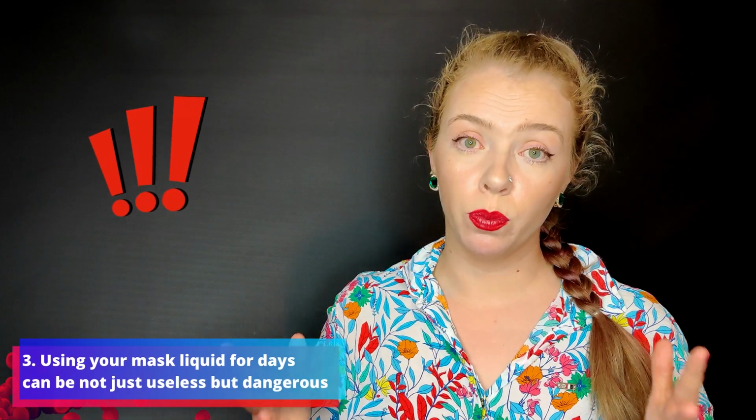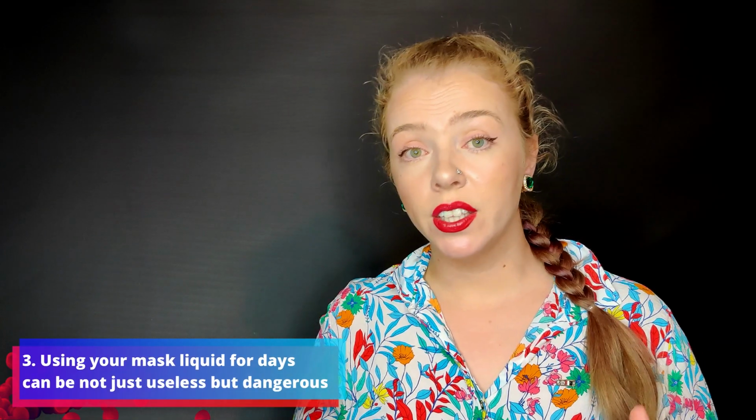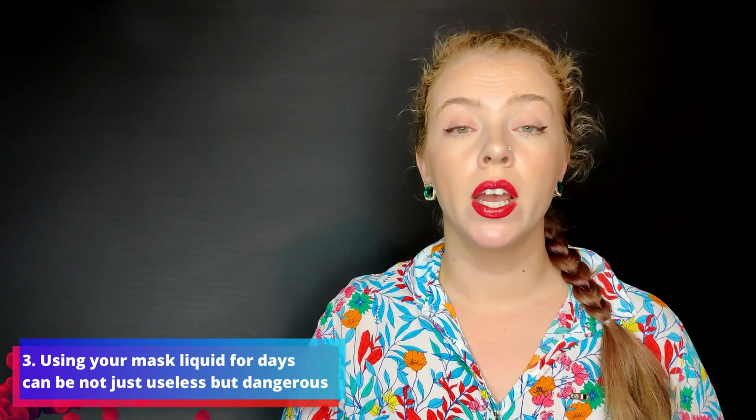So take the most of it. There's a mistake, and this is a very big one, and it is very dangerous, but a lot of people are doing it because there's, as I mentioned, extra essence. They will keep it in the fridge and they will use it for a week afterwards. This is not how your product was intended. The idea is that this is one-time use.